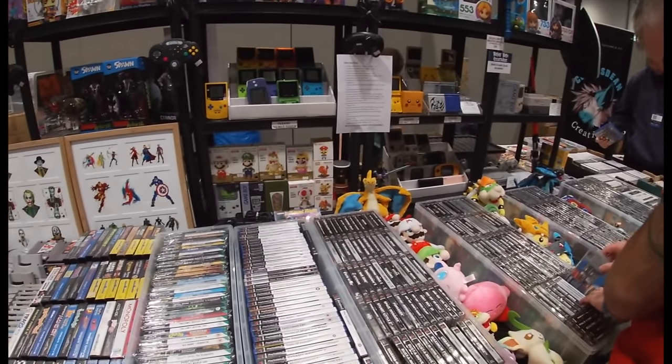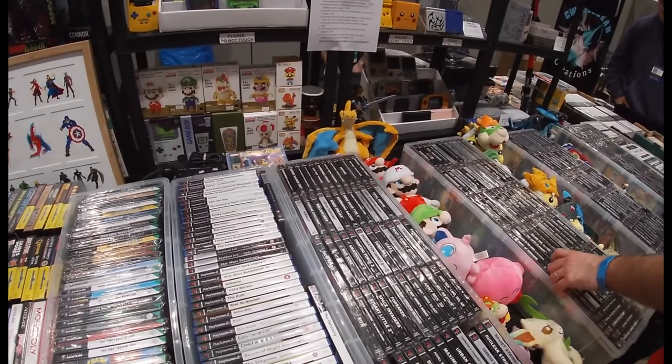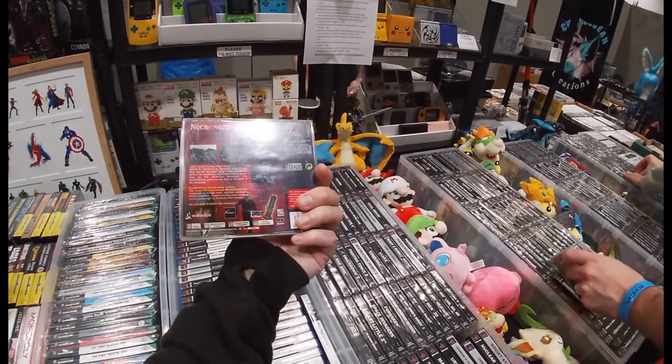I used to have something like that on my Game Boy back in the day. £20. And there's some games in the back.